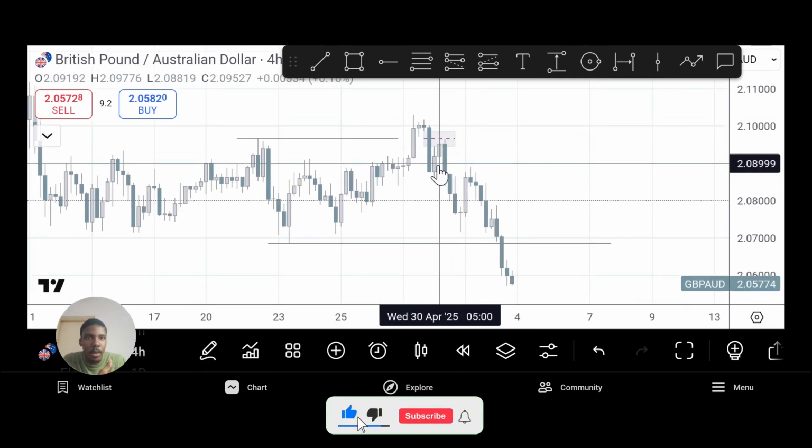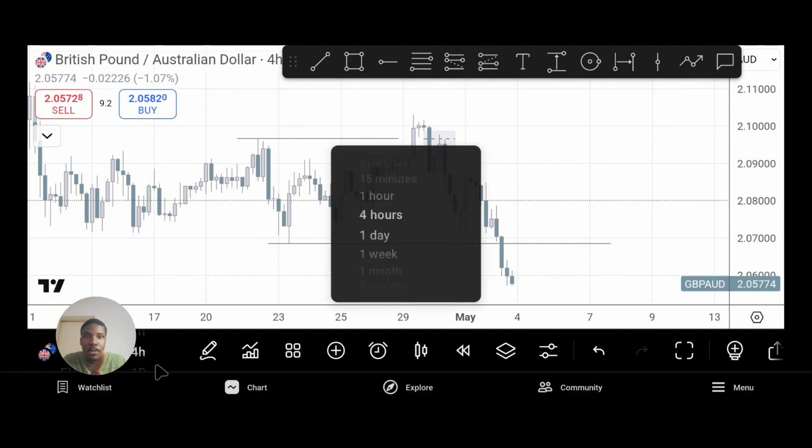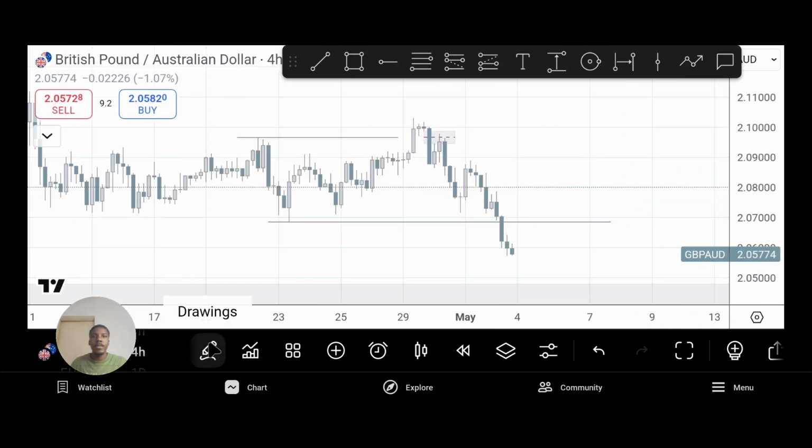Okay, something like this now. I think I missed this. This was Wednesday. I wasn't by the charts and I missed it. So this was an example of one of the setups I could have engaged in. But rather than chase the trade, you just wait for the next setup, right? It's that simple.